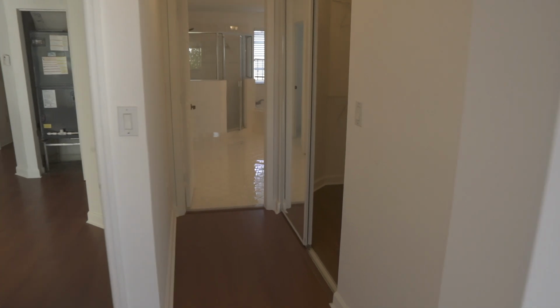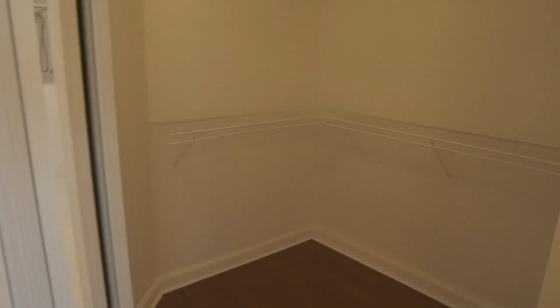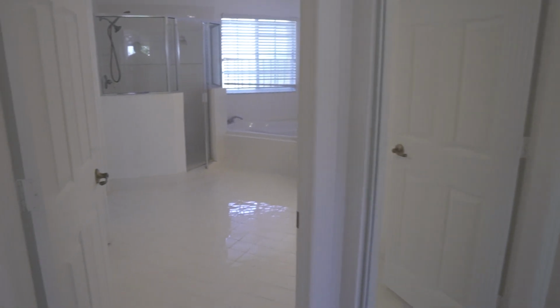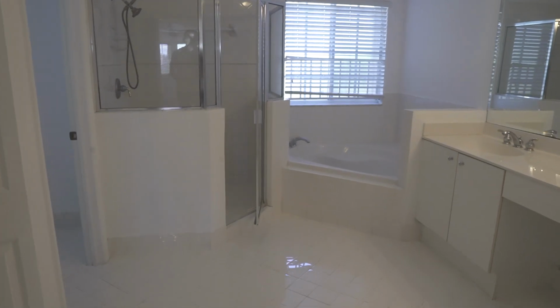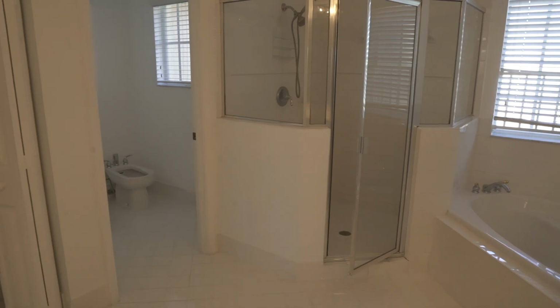A huge bonus any house can have, especially in South Florida, is a spacious walk-in closet, and this one definitely does not disappoint. It's even divided to show his and her sections. What's a spacious walk-in closet without a spacious master bathroom? Again, this bathroom can easily show its years, but to be honest, it does a great job of making up for it by having a shower, bathtub, dual sink vanity, and bidet while still managing to feel very spacious.